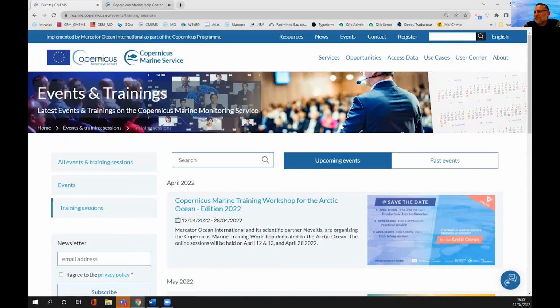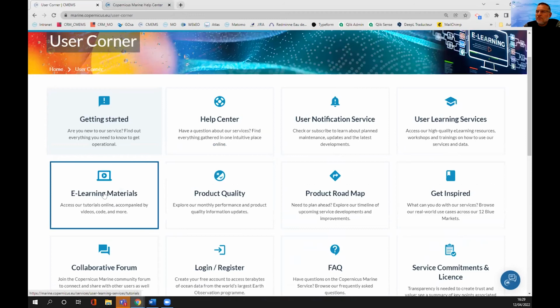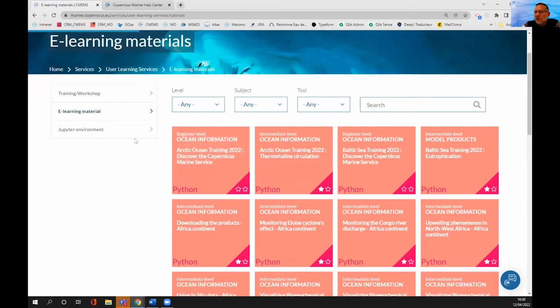In the e-learning materials section, here you will find any materials about the training, so notebooks, scripts, etc. You will have more information in the dedicated breakout room in a few minutes with Fabrice. Here you can sort by level, beginner, intermediate, or advanced, and by subject or tool, Python, GIS, etc. So this section, like all the other ones, is really interesting.